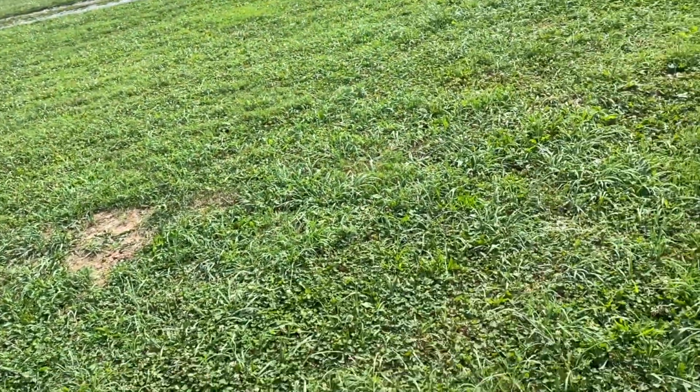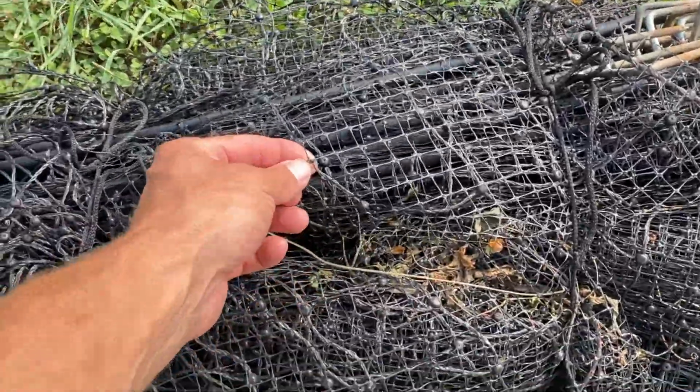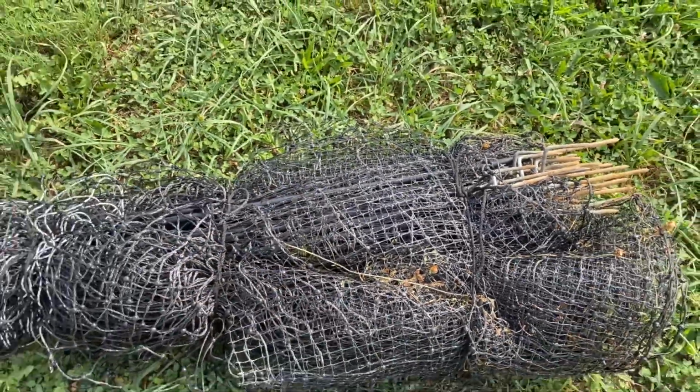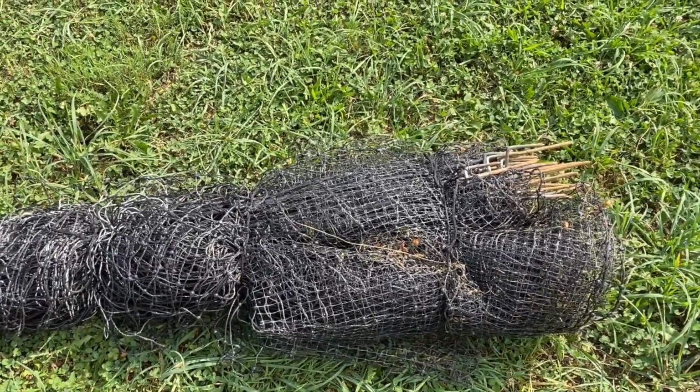Okay guys, we are down here with the meat birds. We've got the shocker knot netting, which we probably don't need. It's just got the smaller squares, but these guys aren't going to fit through regular. It's just regular square on the Premier one. It's just the fence we have right now, so that's the one we're going to use.